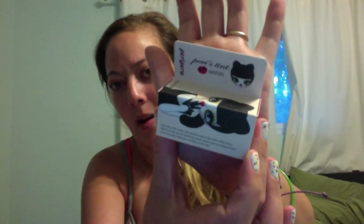I'm going to start with Birchbox because there's only three things from Birchbox. The first thing I got is this Peripera tint. This is a Korean brand, and look at the packaging on the box. It is adorable. I think that's so cute. The idea behind this is the same as Benetint, but a different version and formula. So the packaging looks like this.